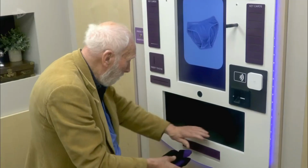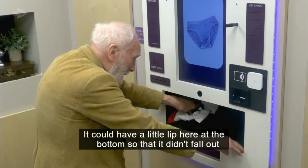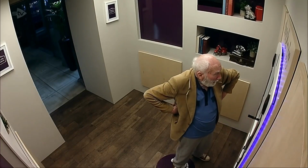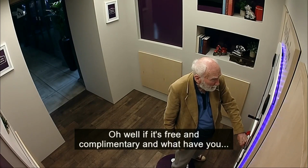Here they come. It could have a little lip here at the bottom so that it didn't fall out. Thank you for your feedback, Ernest. And finally, travel basil. It looks like mint. Basil. Oh, well, if it's free and complimentary, what have you? It's free.